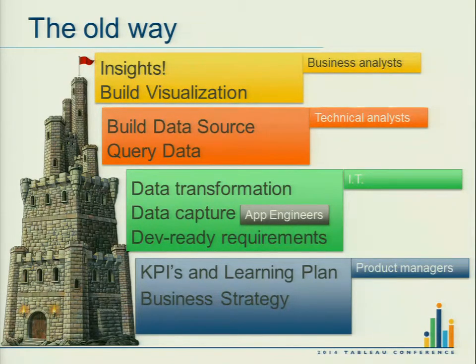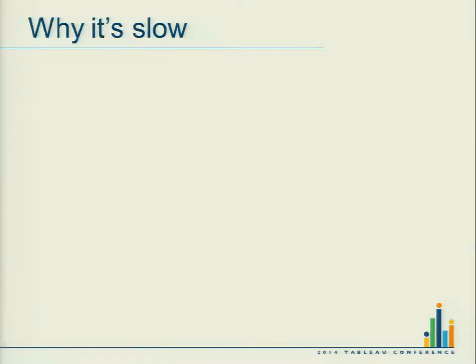Now, why is it so slow? I mean, there's obviously one reason is that there's a lot of handoff points here. So there's a lot of meetings every time it goes from one step to the next. There's another reason that it's really slow too, and I'm going to talk about that other reason. I'm going to use an example from early in my days as an analyst.